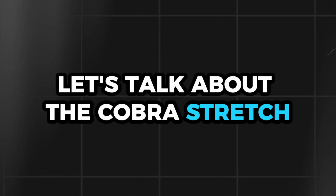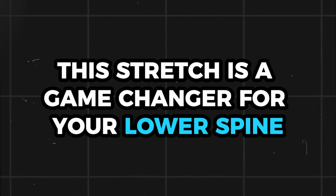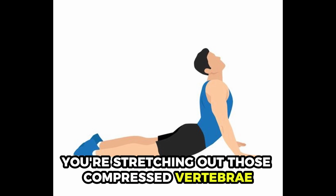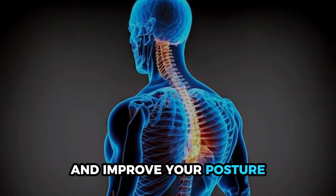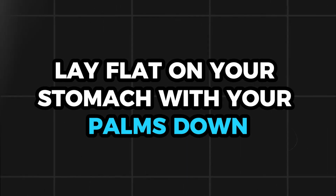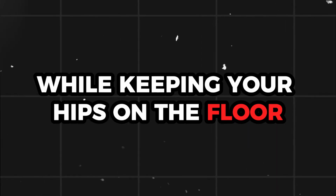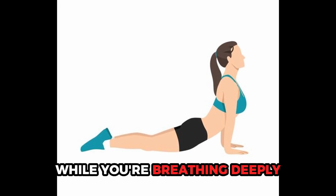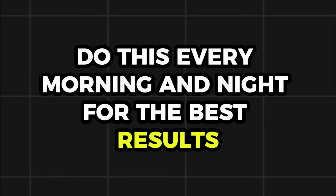First up, let's talk about the Cobra stretch. This stretch is a game changer for your lower spine. By arching your back, you're stretching out those compressed vertebrae, helping to elongate your spine and improve your posture. Here's how you do it. Lay flat on your stomach with your palms down and slowly push your upper body off the ground while keeping your hips on the floor. Hold that position for 20 to 30 seconds while you're breathing deeply. Do this every morning and night for the best results.